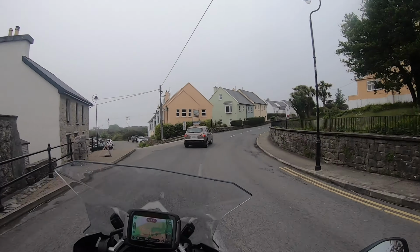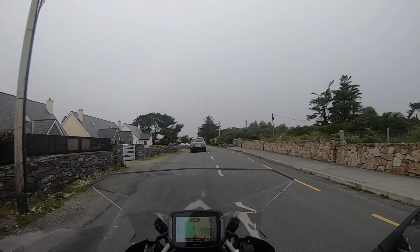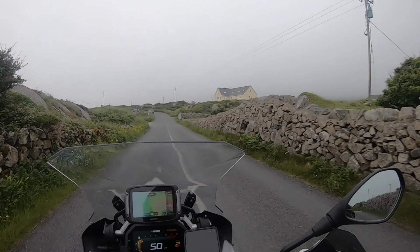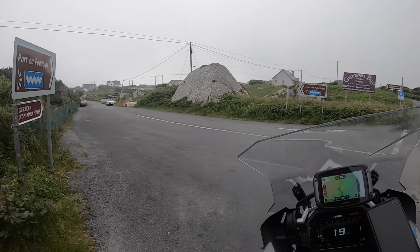Back out into the wilds. If memory serves me correctly, I think there's a nice beach up here. I didn't put it on the route, but if I see the sign for it, I'll head out to it. I think there's beaches down here. Gurteen Bay, it's called. Let's go down and have a look. It's only 2 minutes down here, not even.